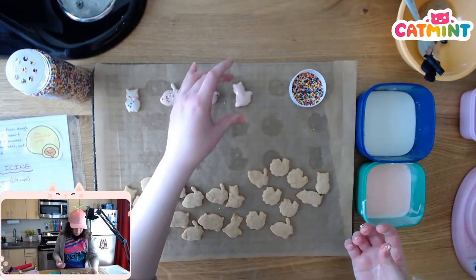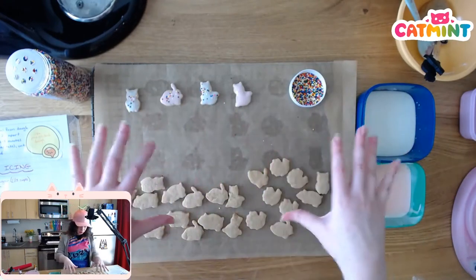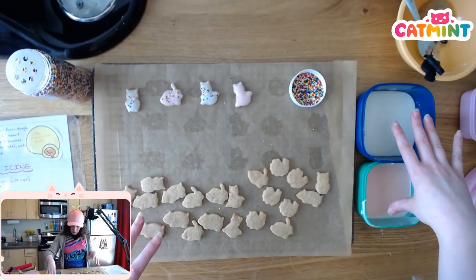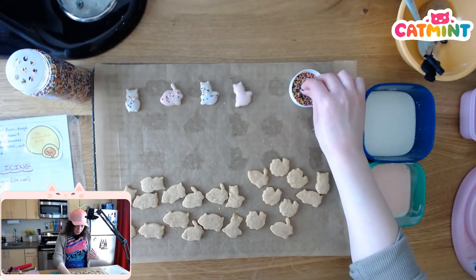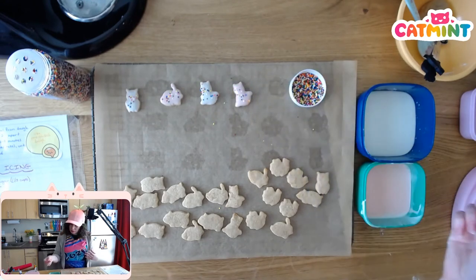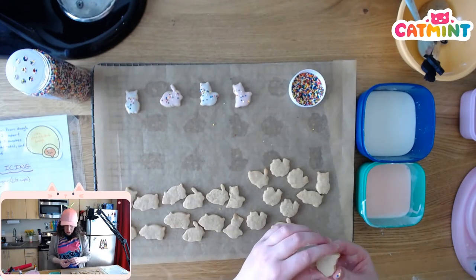If you want a smoother surface on the icing, you can wait a bit. It ends up being a little bit bubbly right after it's been mixed up. So if you leave it for a good 15 minutes or so, then the bubbles will go away. And then you can dunk the cookies afterward if you don't want bubbles in your cookies.